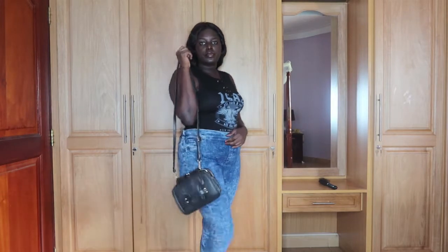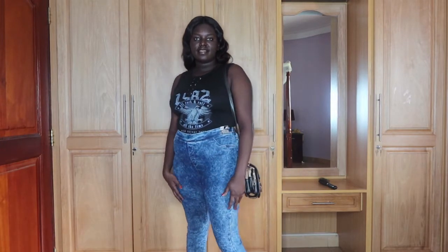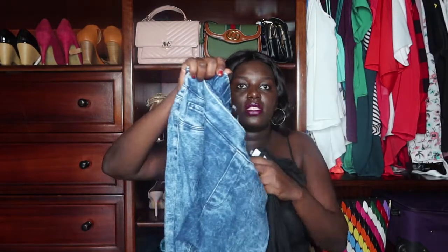So yeah, I decided to pair this bodysuit with this pull-on jegging. I got this jegging in a size 12 as well. I love the little detailing here. And I got it in a size XL. And this, I got it in a size 36. This, that is a size 12.